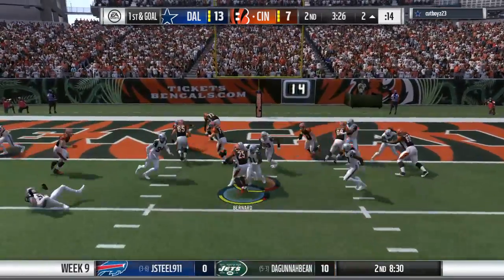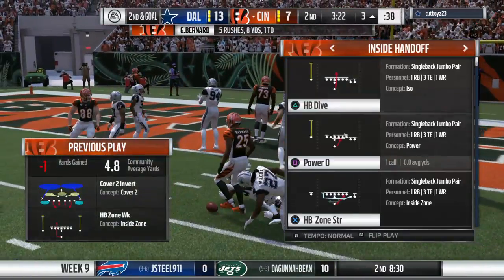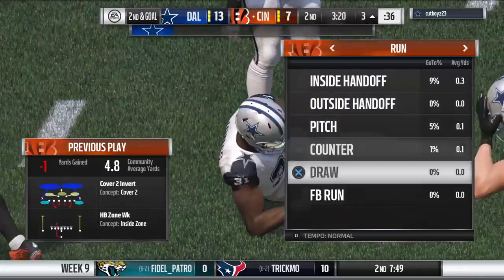They'll run here with Bernard, and he is going to lose yardage. That's going to go as a loss of a yard, and it'll be 2nd down.